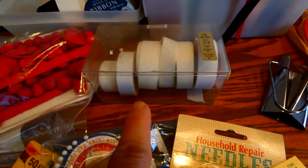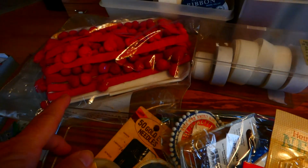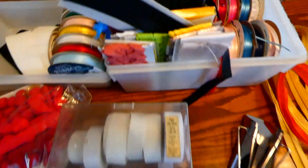This is hem tape, I think, that you put on the bottom of your hems, and then I think I would sew on top of that because I don't know how sticky they are. This will be something fun my granddaughter and I will make. We have bias bindings, we have rickrack, we have ribbons.